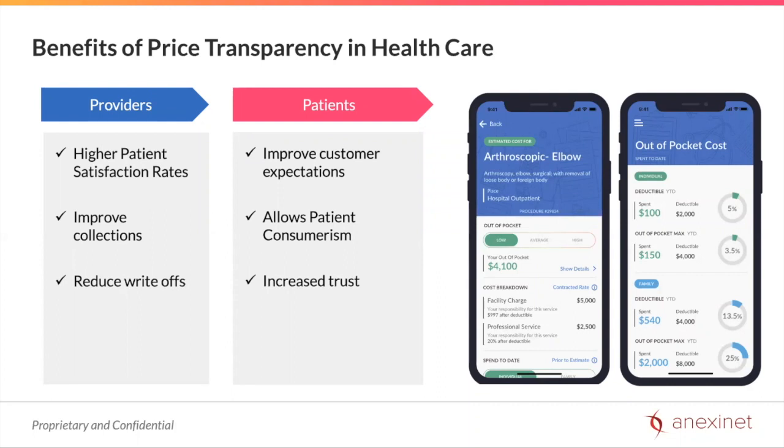Patients armed with accurate prices and spend information will improve expectations, enable patient consumerism, and increase trust. The two screens shown on the side are examples of accurate pricing, taking into account the patient's actual plan and deductibles, along with the current year-to-date spend information for their individual plan.